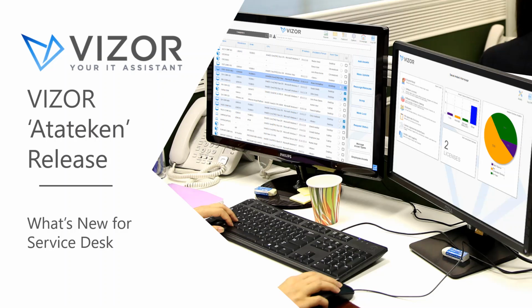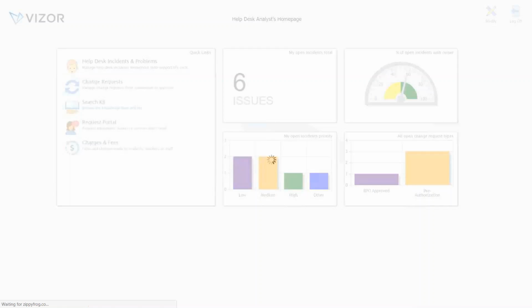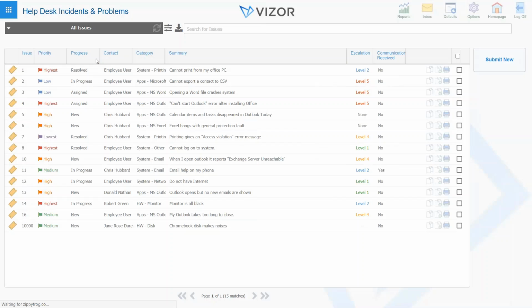And in this short video, we are going to highlight some of the new service desk features from VIZOR's latest release. Dean, let's just jump right into it. Can you show us a little bit more about managing ticket closures? Yeah, so there's been some nice improvements to what happens when a ticket is closed in this release.